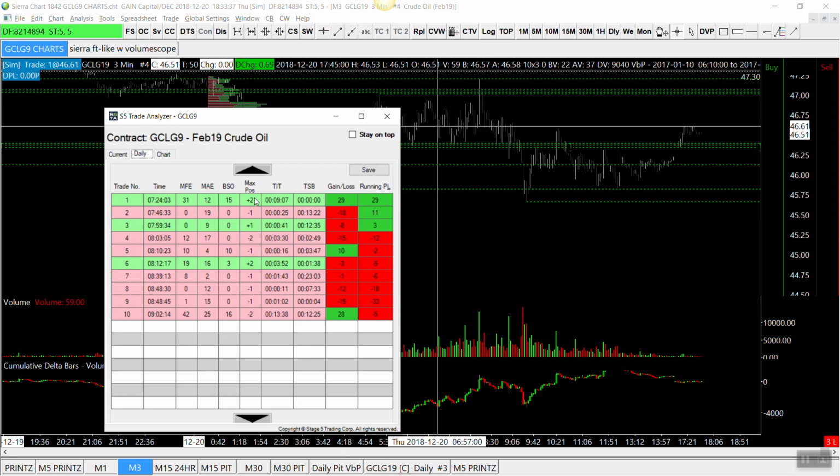And I really like how this feels, because today, regardless of the results, it just gives me more room to work when I am a little bit wrong by 10 ticks. It just gives me that space that I need.